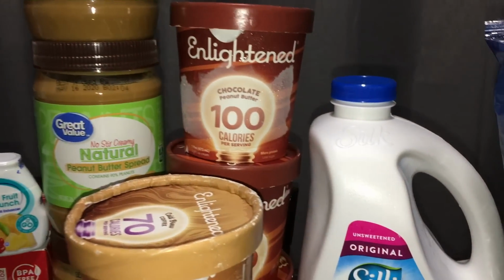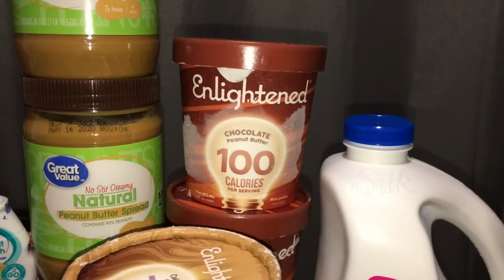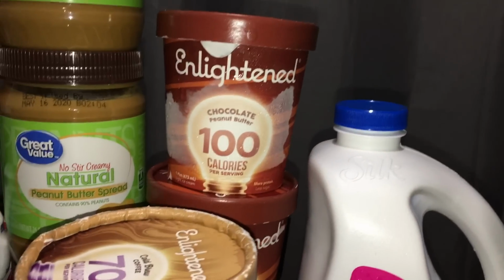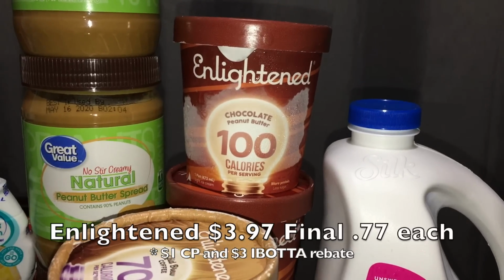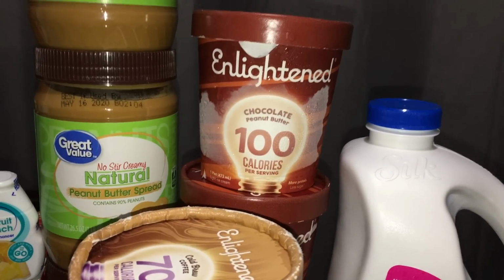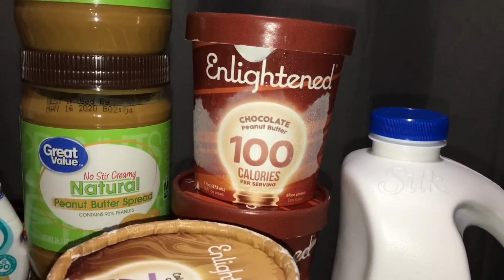Another great find, and I think I bought one last week because they didn't have many, but this is the Enlightened ice cream. Now this does have dairy, so depending on whether you're dairy free or not, this one does have dairy in it. But if you're somebody who eats dairy and is on keto, this is very keto friendly, low net carbs, just in case you're interested.